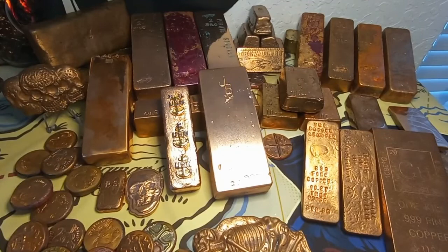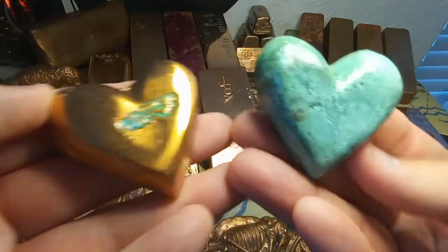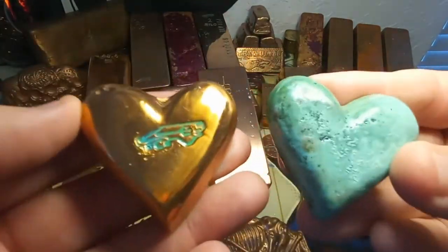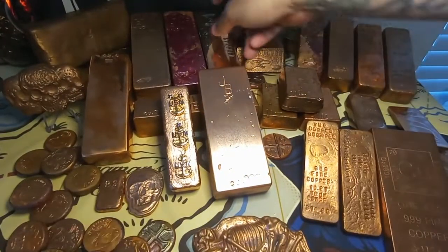And then of course, we got some more Rick Cheek stuff here. Some of his copper hearts. And I love what he does with the toning, how he brings out that mint green. I mean, it really is smoking. And of course, he did that as well.